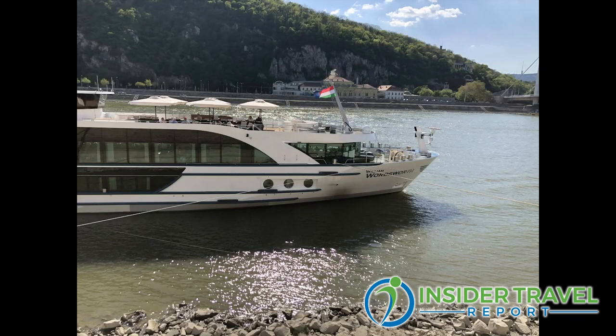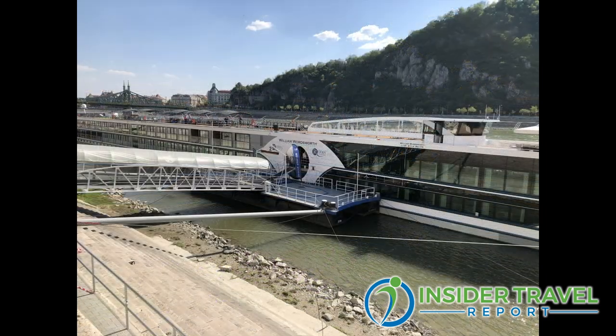So we're going to take a little tour around this beautiful ship. We're going to talk a little bit about the itineraries, the food, and all the wonderful opportunities your clients can have on this wonderful river cruise vessel. William Wordsworth has all of the accoutrements of a modern river cruise ship in Europe.